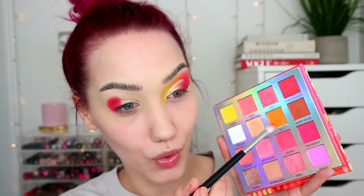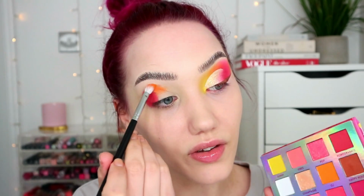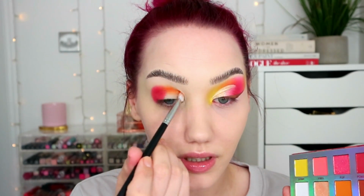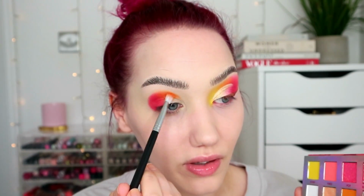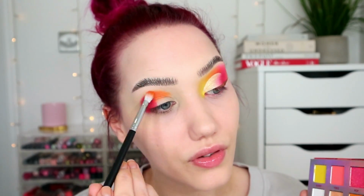And then I'm gonna grab OJ, which is this gorgeous kind of dark mustardy orange, and I'm gonna whack it on here. This palette does have a mirror, but I've got a mirror here and a monitor here, so that's why I'm not using it. This blends so nicely into that reddy pink, just effortlessly.